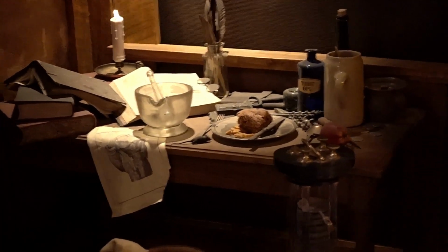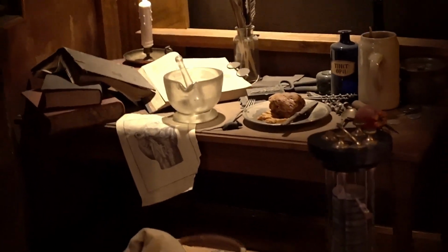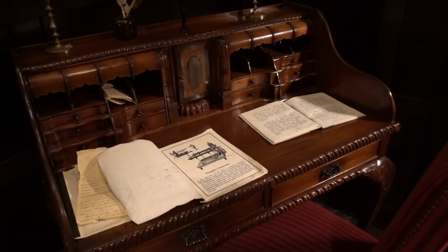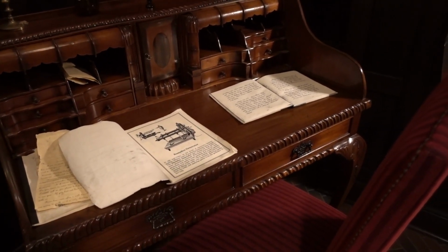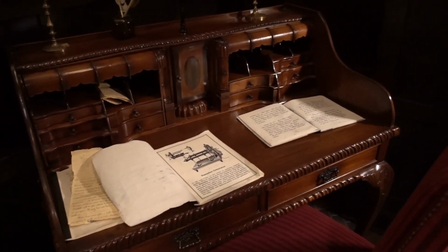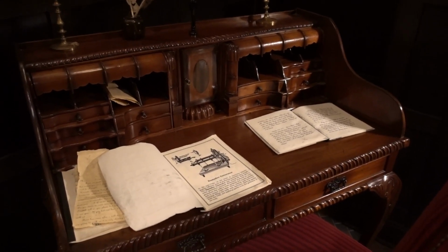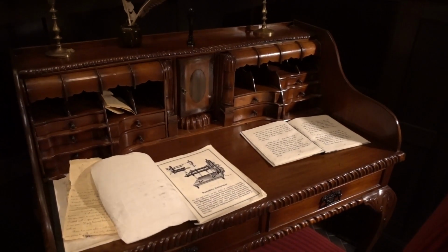And it looks like Dr. Frankenstein didn't quite finish his dinner over there. This is Dr. Frankenstein's desk, where he got all of his studying done, looks like. And incidentally, down here we are in an acoustical sweet spot. The Beach Boys would sound amazing in here.